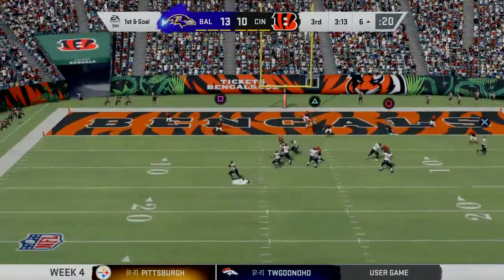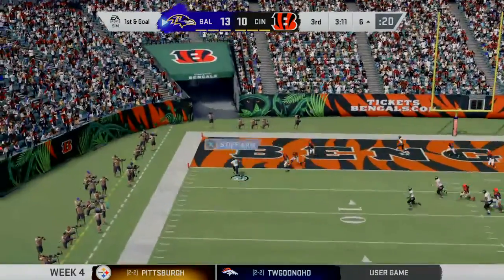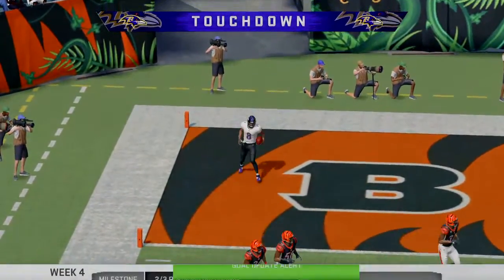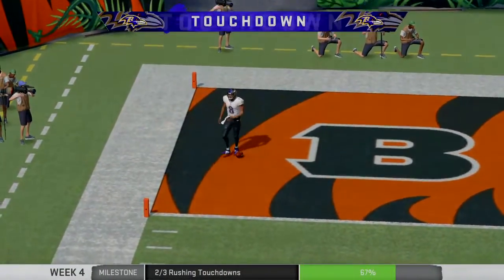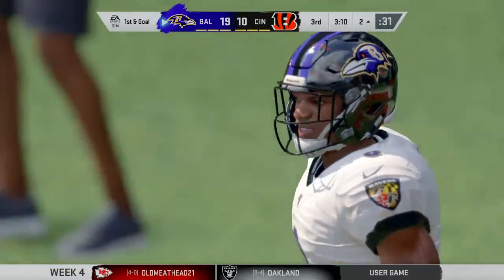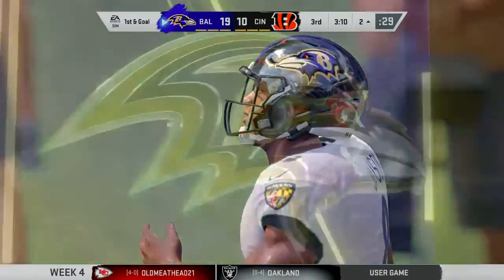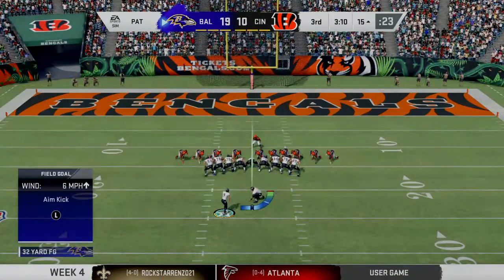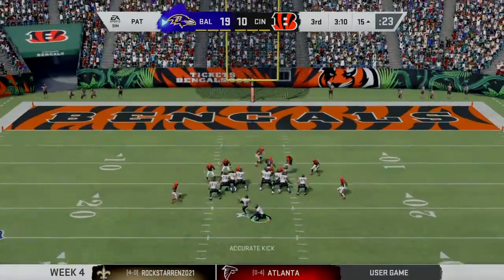From the gun, it's Jackson, forced out to his left. And he will score. Touchdown, Baltimore. Lamar Jackson with his 2nd touchdown of the game, number 7 on the year, as the Ravens push further out in front. A good, sustained drive there in this 3rd quarter, capping it off with a touchdown to give them a nice 2-score advantage. It was actually a fun one to watch, wasn't it?